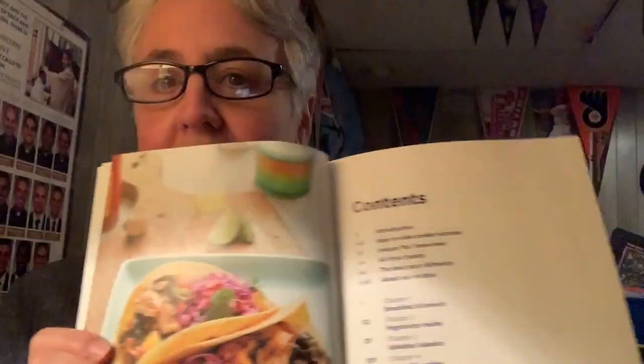All right. Ooh, risotto style barley and peas. I open up to that. That is the first picture. It would help if I wore my glasses now, wouldn't it? Because we want me to read these things correctly. There we go. Contents. Look at the pretty pictures. I love pictures in my cookbooks.